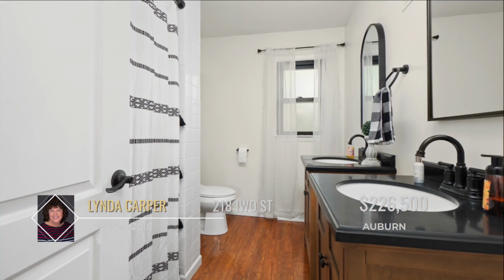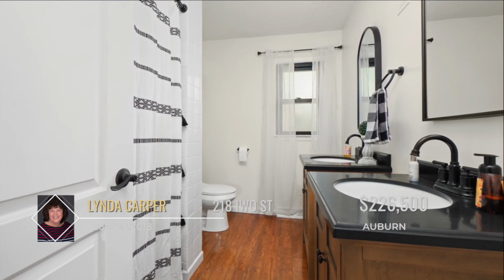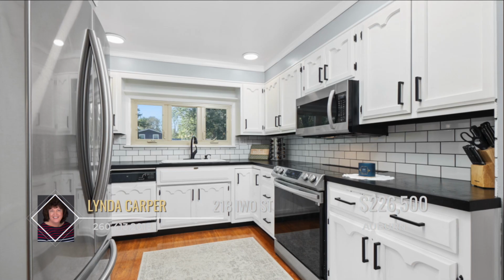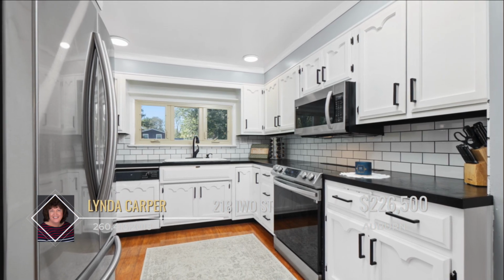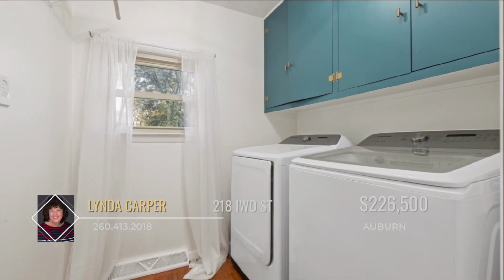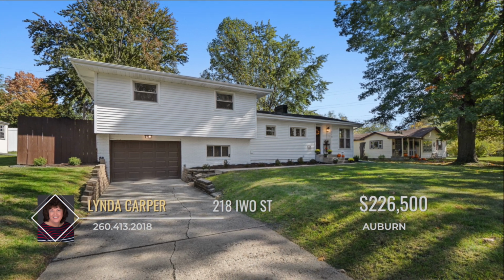Both full bathrooms have received modern upgrades, making them not only aesthetically pleasing, but highly functional. The kitchen has been thoughtfully outfitted with new stainless steel appliances, all of which are included with the home. Convenience reigns supreme with a separate laundry room and an oversized one-car attached garage, offering practical solutions to your daily needs.